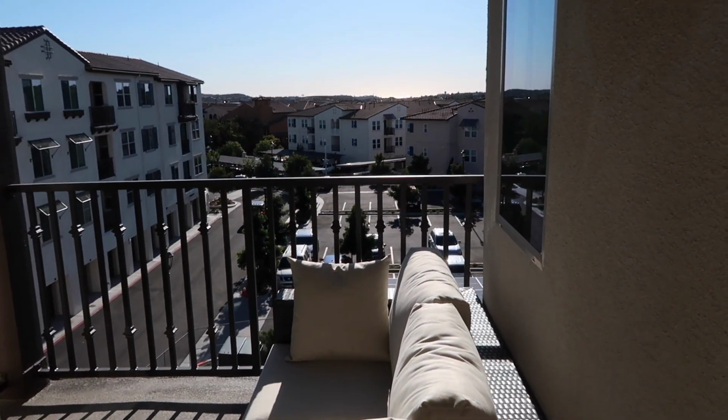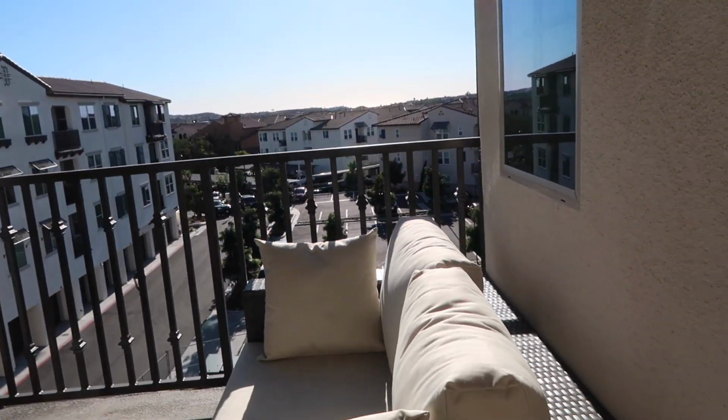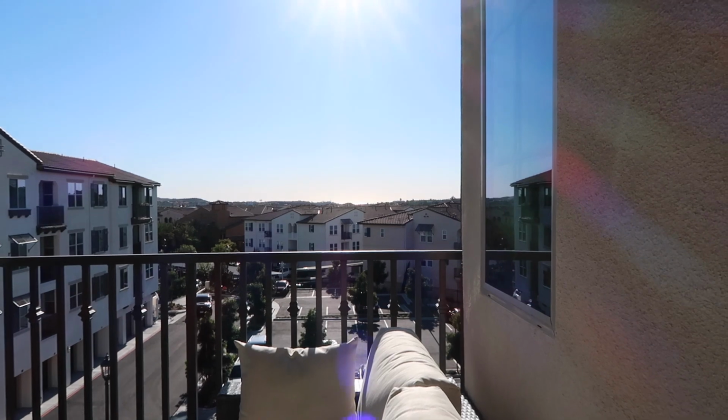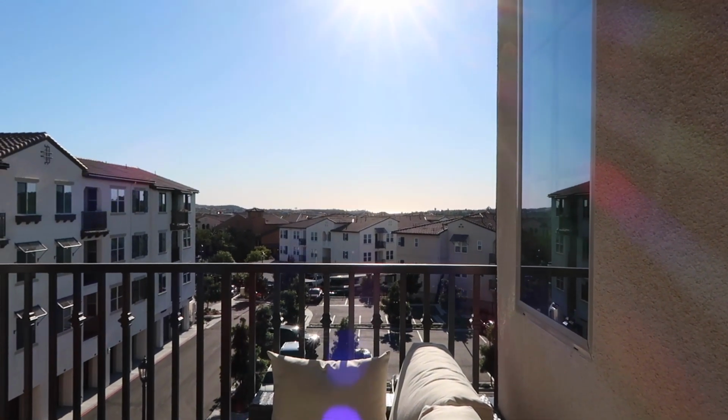And I actually chose to have my complex face the west side. That way I could see the sunsets, because I'm more of a sunset rather than a sunrise person. So yeah, you can kind of see the ocean. I think it's right there. So that is that. I'm gonna show you guys my room.